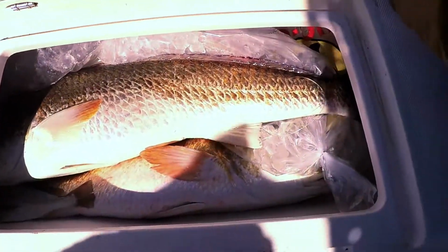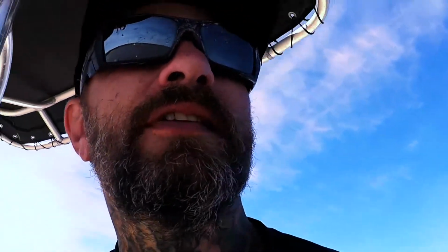Well, we got our bull reds. Here they are. Got a 41 and a 43. So we have decided to move out into the bay, some shallower water, see if we can't get some slot reds in here. Maybe some flounder. Who knows? We'll see what we can catch.